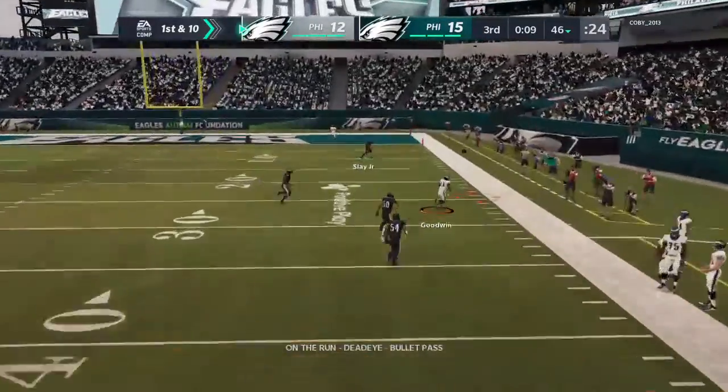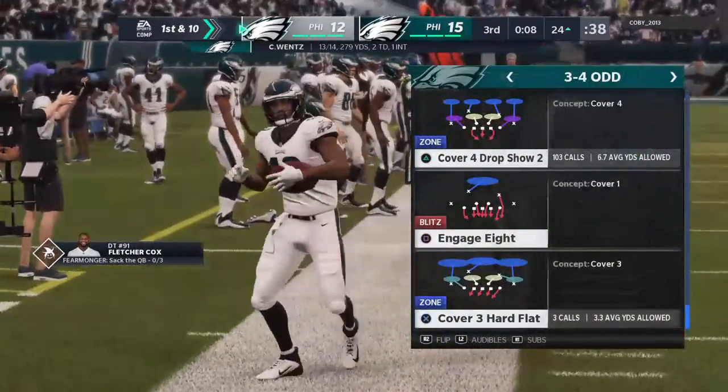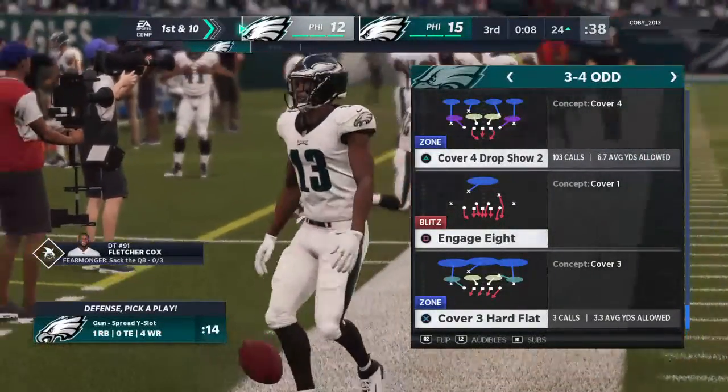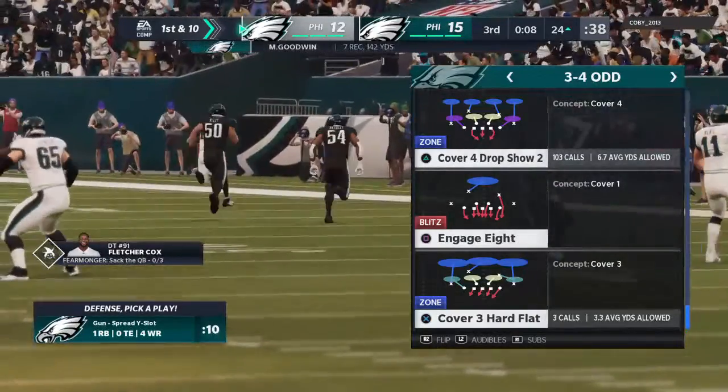Eluding the pressure right. Man open, it's Goodwin. And he takes this just a few yards shy of the red zone before going out. That one goes for 30 yards.